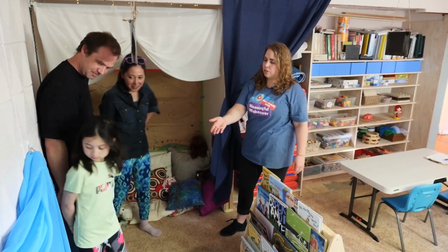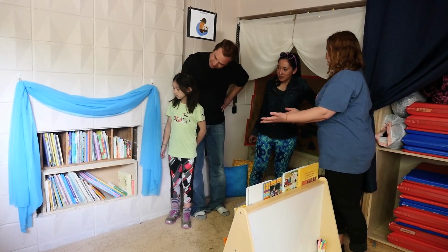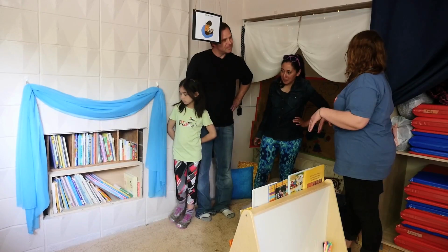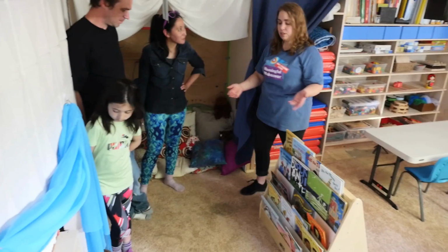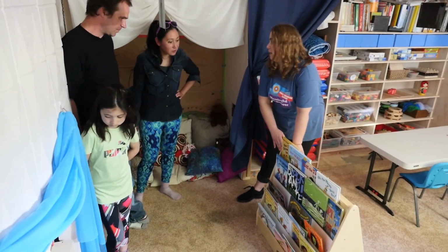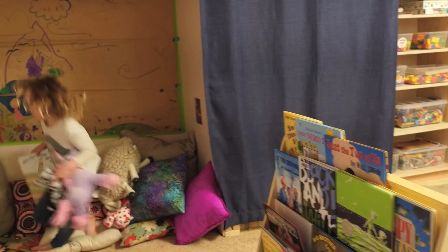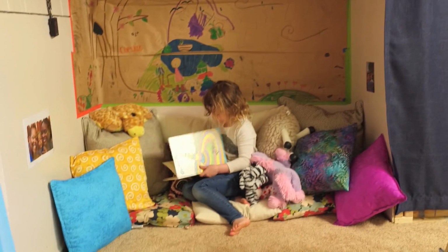One of the challenges was that you have this great bookshelf, but there wasn't a way for the children to easily access those books. And so one of our main goals was accessibility. So we did go ahead and get a new bookshelf that actually displays the books, so you can rotate and have even more accessible.